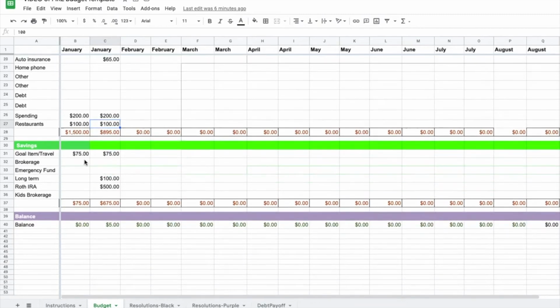You want to be very proactive because potentially you might want to save up for travel, maybe a new house. And of course, I'm a big proponent of the Roth IRA. You want to max that out every year at $6,000 per year. So if you invest $500 a month, that will get you there to your goal.